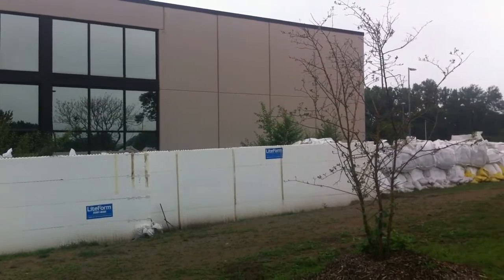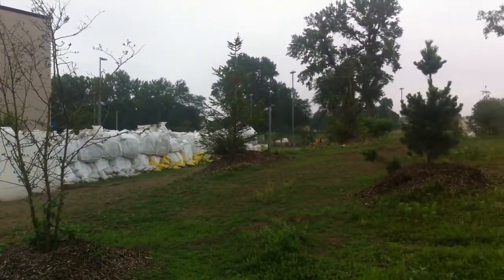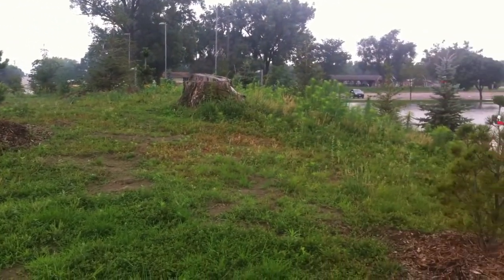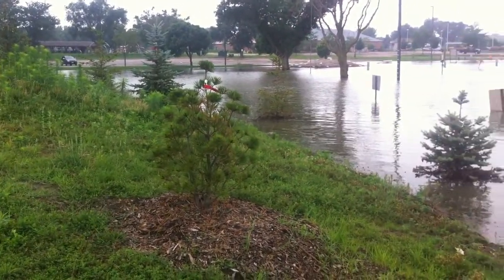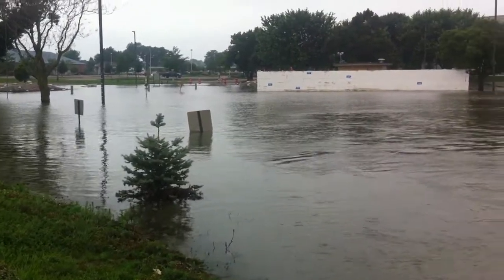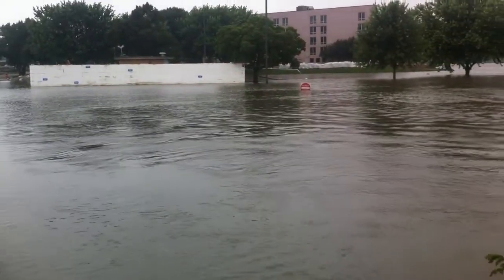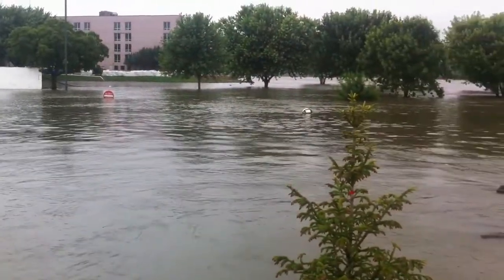We're looking at the YMCA on the Nebraska side. And you can see the water encroaching in the parking lot. This was the boat ramp. Lift station. Do not enter sign. Marina Inn.